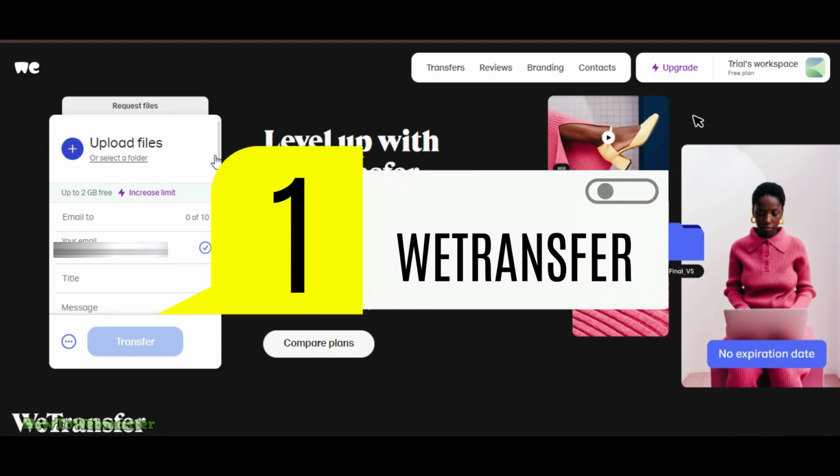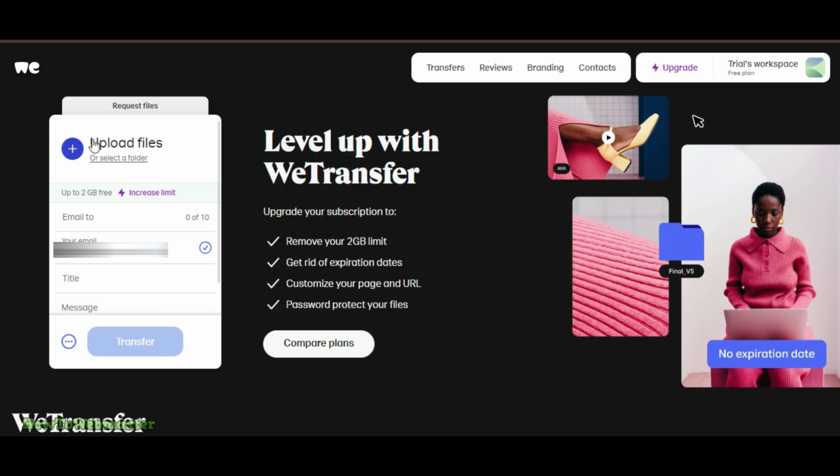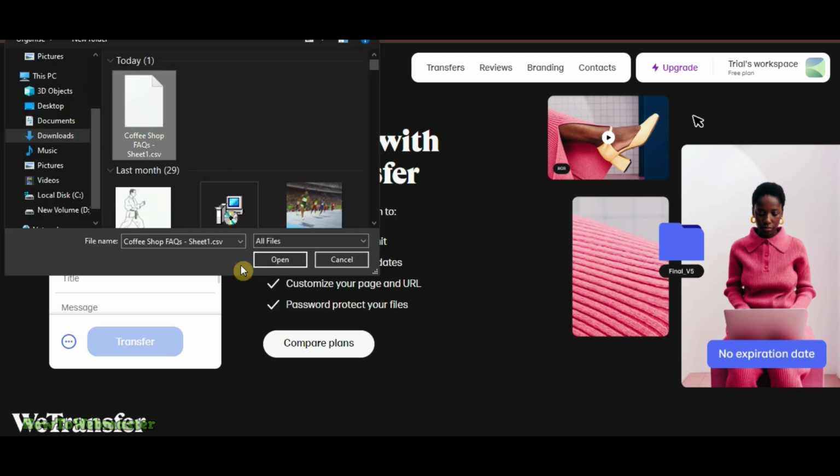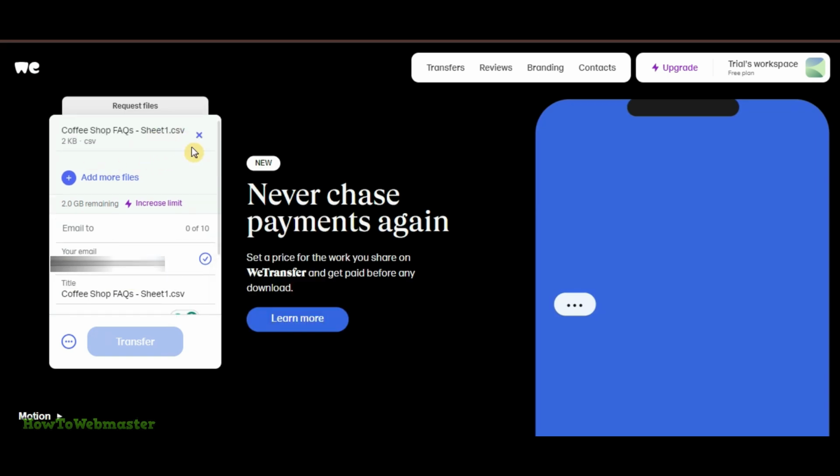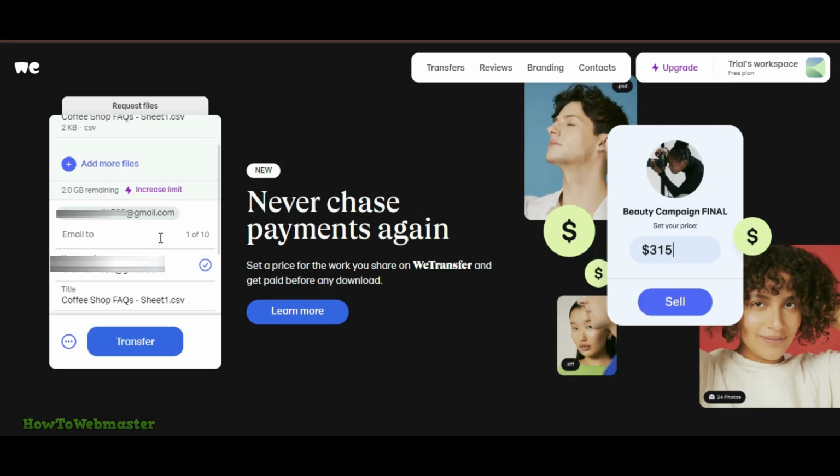First up is WeTransfer. Known for its simplicity, WeTransfer lets you send files up to 2 GB for free. The interface is clean and straightforward. Just upload your files, enter the recipient's email, and send. It's perfect for quick, hassle-free transfers.